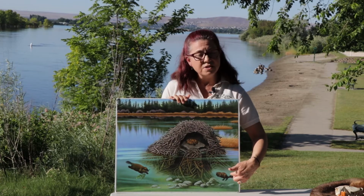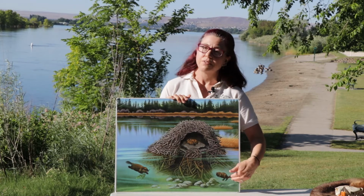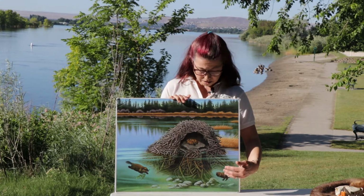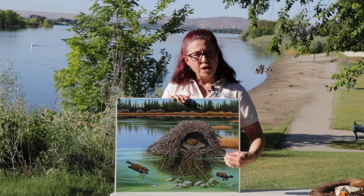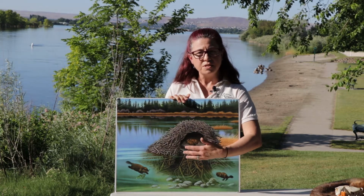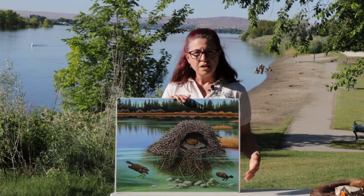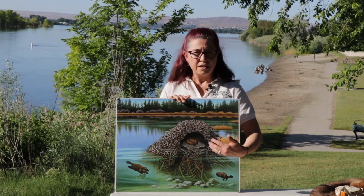They have their entrances underneath the water, so you won't see them coming and going in and out of the lodge. And they have usually one big room, but they do have a section where they can dry off a bit and then proceed into the main part of the den, so they're not dragging in lots of mud and water, and they can stay dry.